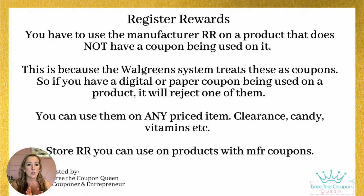Register rewards, sorry. You have to use the manufacturer register rewards on a product that does not have a coupon being used on it. Now, this glitches and changes every once in a while because Walgreens is updating their system. A couple weeks ago, I was able to use it on a product that had manufacturer coupons on it, and it was fine. But typically, the system treats a manufacturer register reward like a manufacturer coupon, so it needs a product to attach to. You can also use register rewards on any priced item. For example, clearance products, which is my favorite thing to use register rewards on, candy, vitamins.